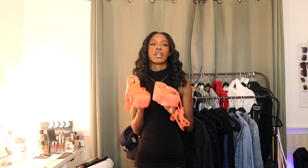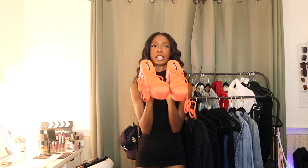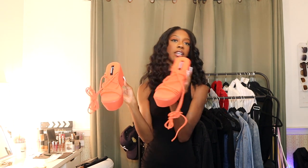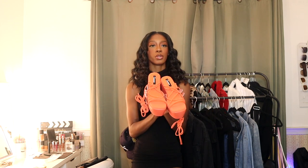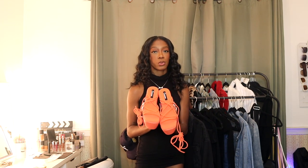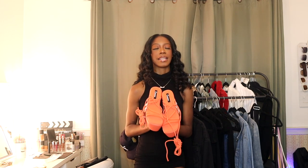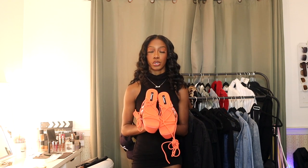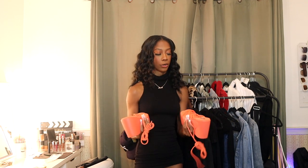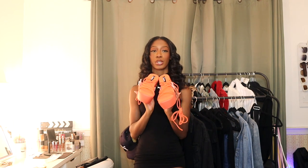Last but not least are these orange platforms. Super cute, very sturdy. Like, do you guys hear how strong these are? Super cute, they tie up. Now, what I originally wanted to wear these with, the oranges didn't match, unfortunately. But I think I do have something that I'm about to show you guys that would match this still. I don't know if I'll wear them necessarily together, but I might. But these are super cute.